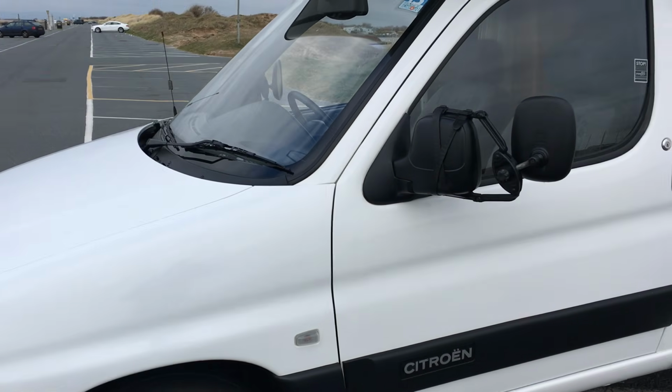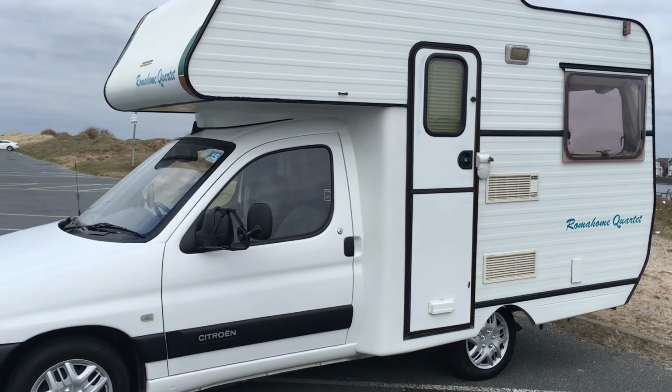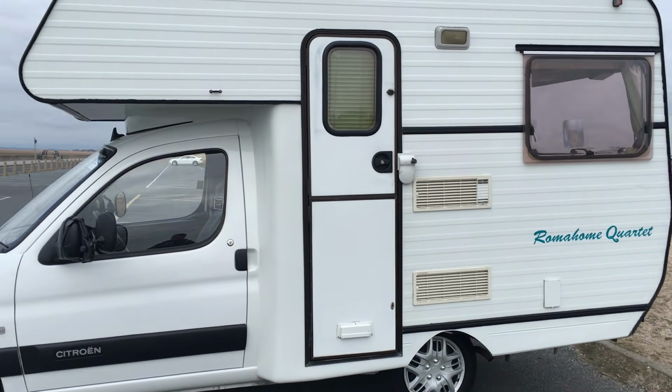Completely rust free, unlike the earlier Citroen C15 shapes that are actually still commanding the money that I'm going to be asking for the Citroen Berlingo.